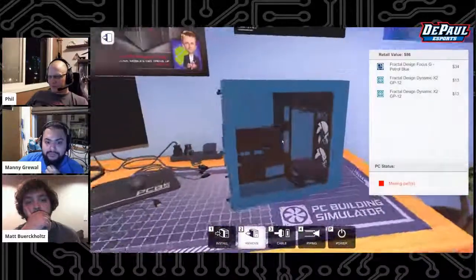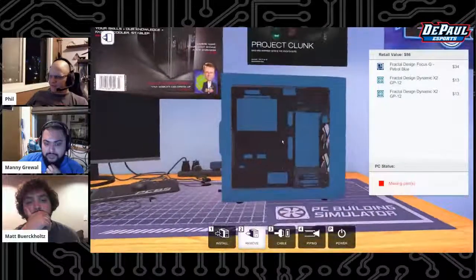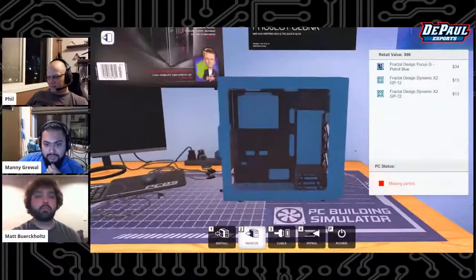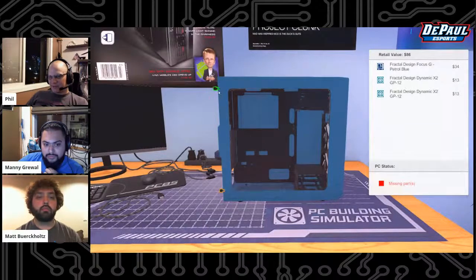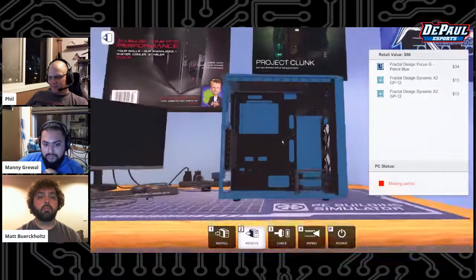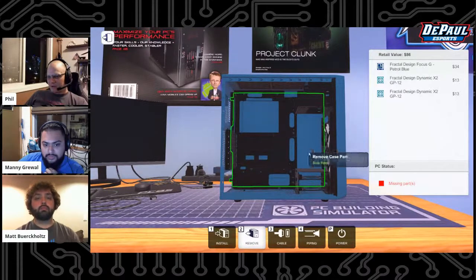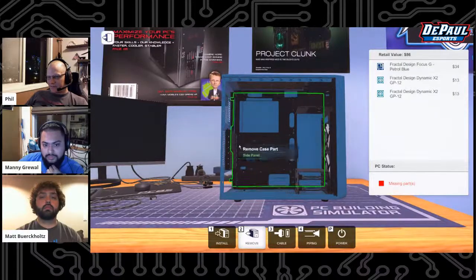We'll build on this blue one because it's probably a little easier to see what's going on. But this is your standard ATX case. This is what a lot of people build, an ATX mid-tower. So first step is, let me see if I can remember how to do this, remove the side panel. Take the little screws off. This is assuming we've already picked out all of our parts. We're just throwing this together as we go. So that's the back side panel. We're going to leave those there.